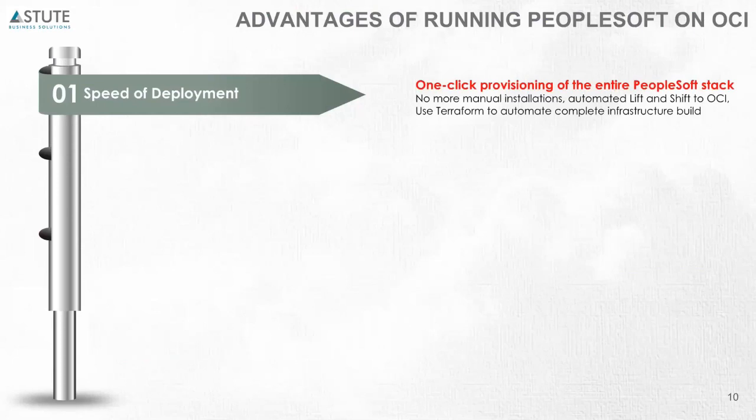What you should be getting on cloud, which you can get today and which has been available for a while now, is true one-click provisioning of an entire PeopleSoft stack. And the reason I'm not just saying PeopleSoft instance, but the entire stack, is, as we all know, PeopleSoft requires a database, a middle tier for application server, a web tier, a process scheduler, a Windows server, and a search instance and things like that.